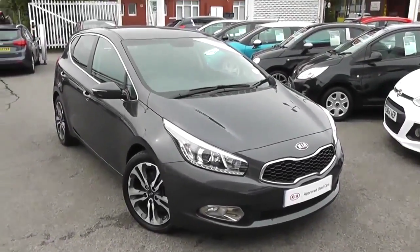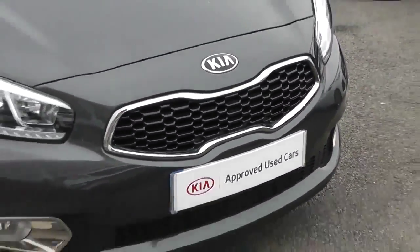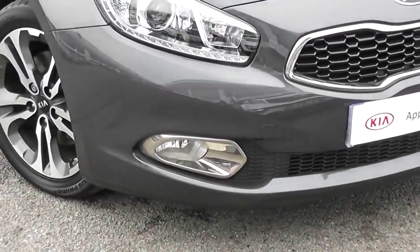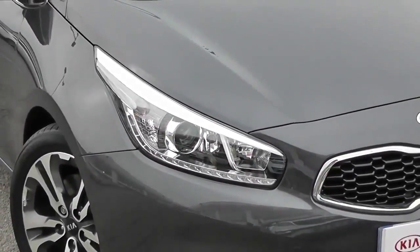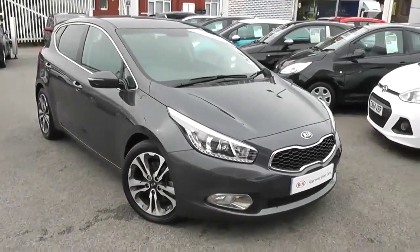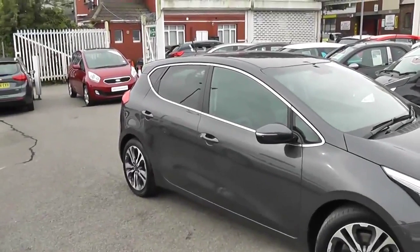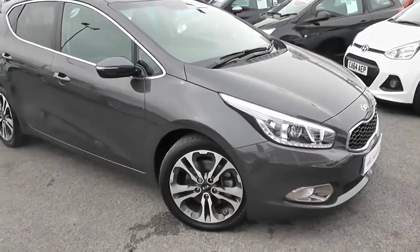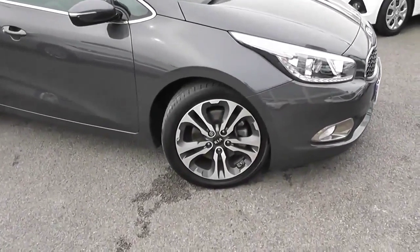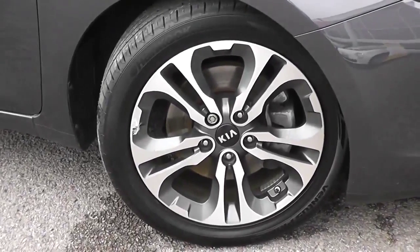Some of the outside features, as you can see, are colour coded bumpers, with the chrome surrounding around the black tiger nose front grille, large front fog lights with chrome surroundings, as well as projection headlights, LED daytime running lights and cornering lights. Now if we walk around the side, I can show you it's in great condition. These approved used cars are hand-picked by Kia, so they are in great condition all round and mechanically sound. It does come with the 17-inch multi-spoke silver and grey Kia alloy wheels with brake discs all round.